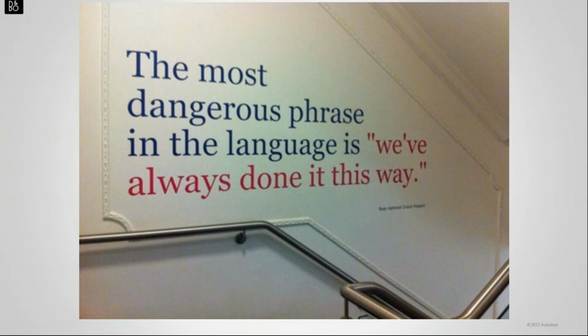I've seen it. And I just like this phrase: the most dangerous phrase in the language is, we've always done it this way. I was just on a call this morning where I heard that phrase, I think 3 times. It's not a good phrase. Doesn't mean we should keep doing it that way.